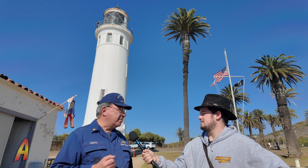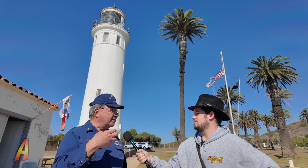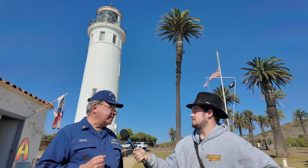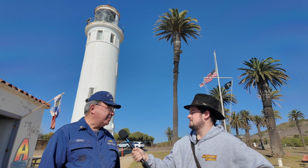So a community group called Friends of the Coast Guard Point Vicente Lighthouse has formed to try to raise money to rehab the tower so we can open it again for tours, because it has lead paint and asbestos, which is bad for your lungs and your blood, and rehab the buildings so they could be reused for something else.